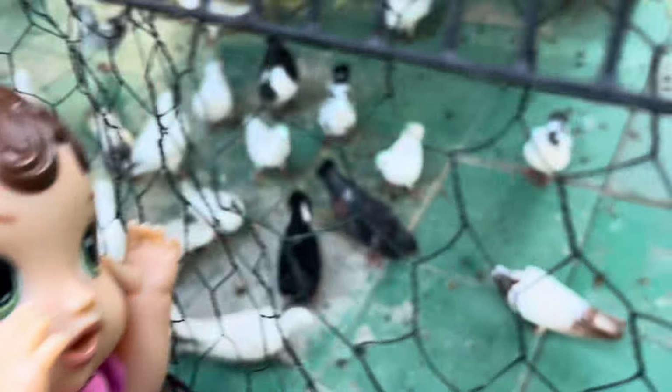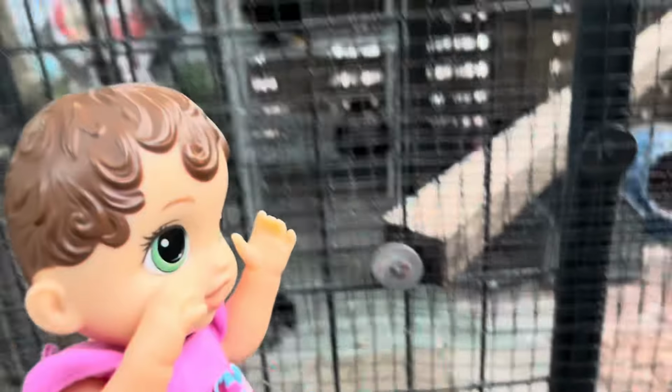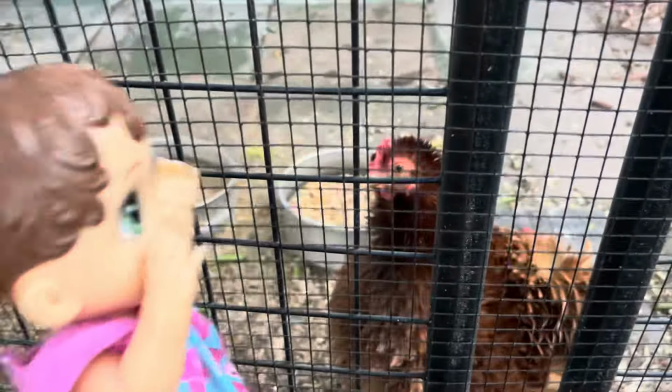Okay, now look at these birds. I think they're pigeons. I don't know, but they're cool. I love all the animals. And whoa, there's chickens and roosters over here. Buck, buck, buck, buck. They're funny.